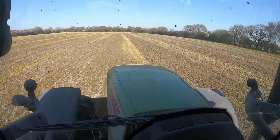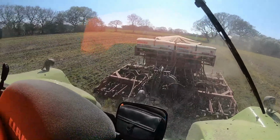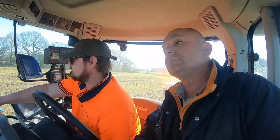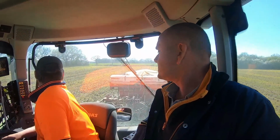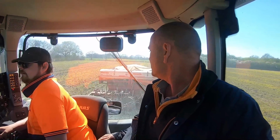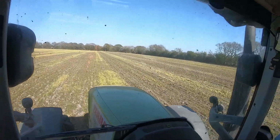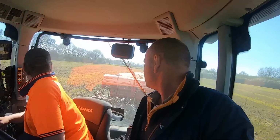Actually, it looks like it's making quite a good job from here, doesn't it? Yeah. And it's moist in it. Just riding shotgun with the drill, and she's a bit rough on hard ground. It's making a fair job, we think, anyway. There's no seed on top, and it's in a little bit of moisture that's left. I think if we'd moved it again, we'd have had no moisture whatsoever.